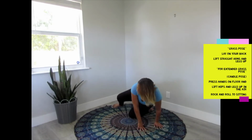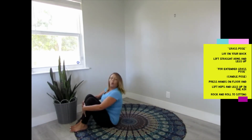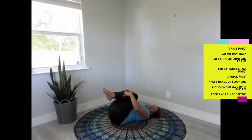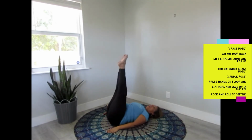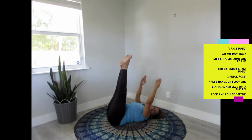For grass, we're going to come onto our bottoms and we're going to curl our backs and go all the way down to the ground. Now for grass pose, I want you to think blades of grass. So we're going to shoot our feet upwards straight, and you can bring your arms as well for nice long blades of grass. If you like here, you can always inhale and exhale by moving gently your blades of grass on the wind.